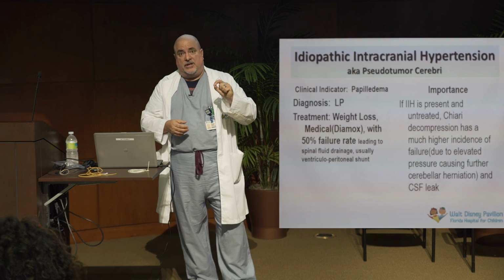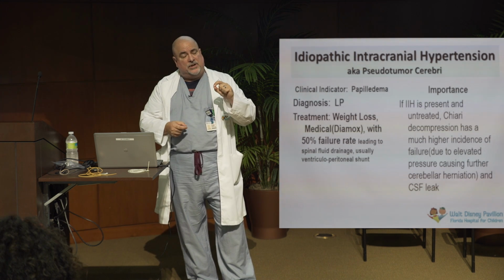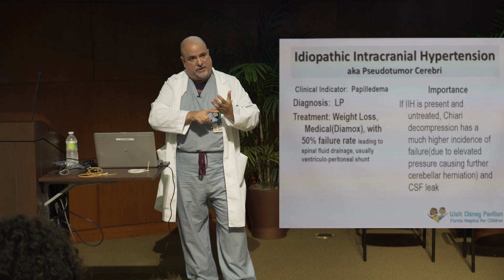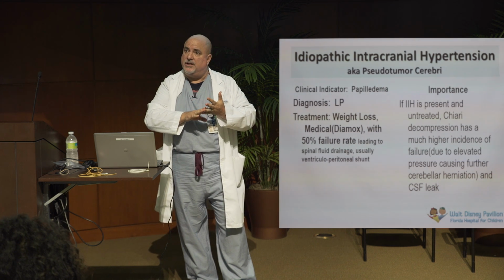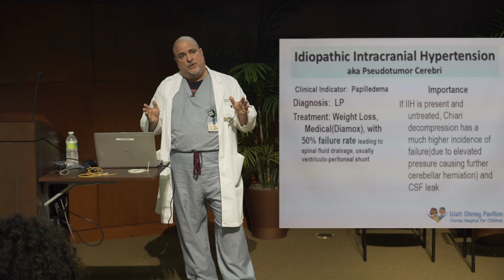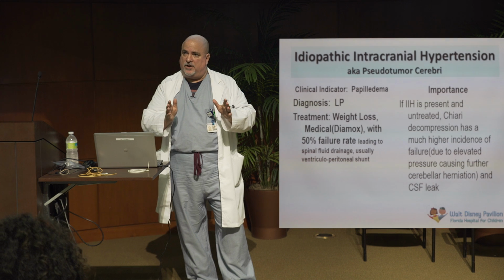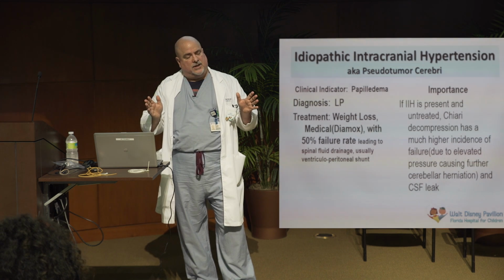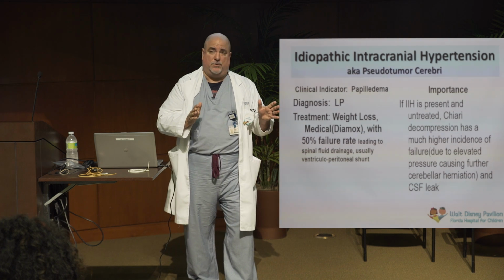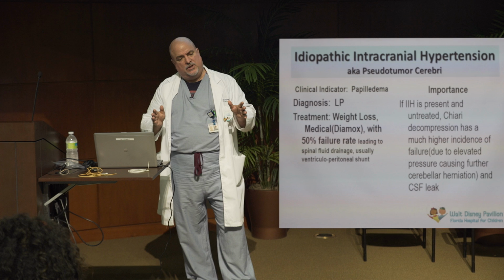For idiopathic intracranial hypertension, again, it's idiopathic, so we don't know exactly what's going on, but we know it's more common in females, and more common in heavier females. Statistically, in 50% of these patients, if the BMI drops below 25, their idiopathic intracranial hypertension will go away, probably related to venous pressure, but again, something that we're still working on right now.